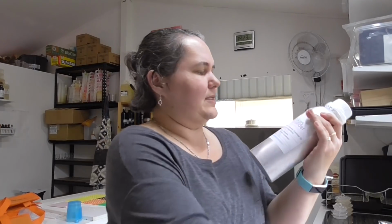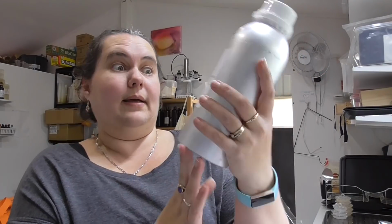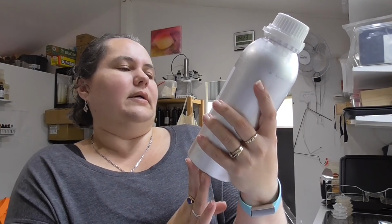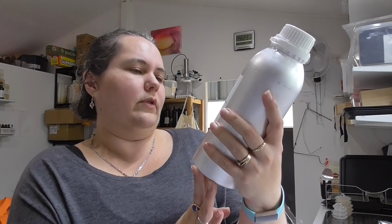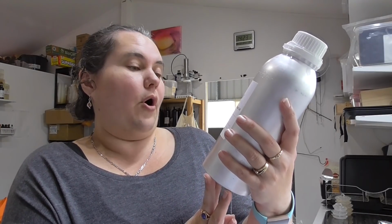Let's get into here, and it's in a nice aluminium container as well, so it's all very professionally packaged. There it is. So there is the Balkan Lavender Bulgarian essential oil. He's got all of the batch numbers on here, the weight, where it's from, who's manufactured it. Really, really professionally done. So let me get this tag off, because this is always difficult.